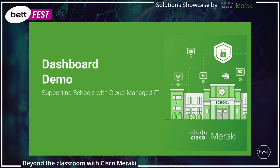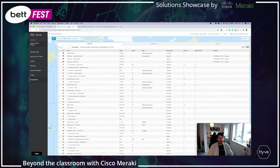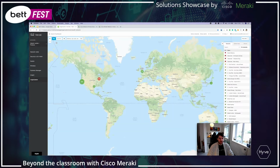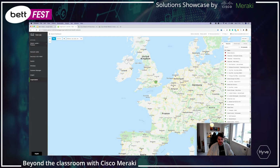So let's jump in and have a look at the Meraki Dashboard. I've got a tab already open here, which will link to our overview page of all of our Meraki networks. If I click across to here, I can see all of the different locations that our corporate network has. Being a global organization, we've got sites in the US, UK, Australia, but today we'll zoom in on the UK where we've got a couple of locations.